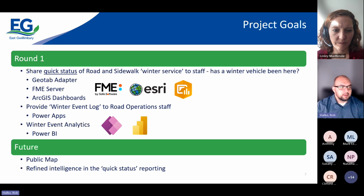Some of the technology in use to make it happen are the GeoTab adapter. That's a special tool that helps synchronize the data into our own SQL server. Our FME server is at the center, running on a 5-minute and 10-minute schedule, depending on which update is happening. And we do use ArcGIS dashboards. So that's the key end user tool that is distributed across the town. And we also have a winter event log for the road operations staff. It's designed for mobile, and they're logging their work, and the management staff are also logging winter events. So you'll see how that actually comes into play with the logic on the dashboard as well.